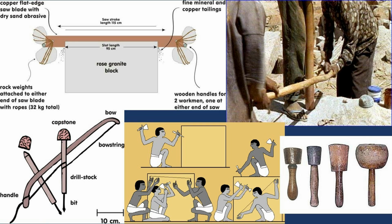So it doesn't add up. And it's even worth mentioning that Dr. Robert Schoch, geologist from Boston University, has told his peers that this evidence of water erosion is so significant that it could be 100,000 years old. But let me discuss the primitive methods of cutting these stones another step further.